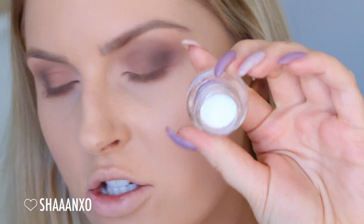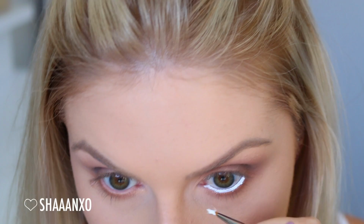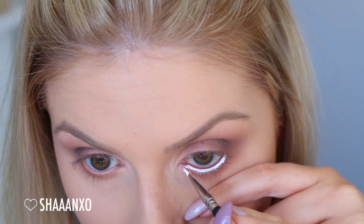Alrighty, let's do the eyeliner. I might do something graphic, just to change up the look a little bit. This is the Colourpop gel liner in Exit. It's just a pure white. I'm using an Exo Beauty eyeliner brush. Woo, that's bright. What am I gonna do? Bring it down a little bit so it's a little bit more elongated. Elongate my eye.